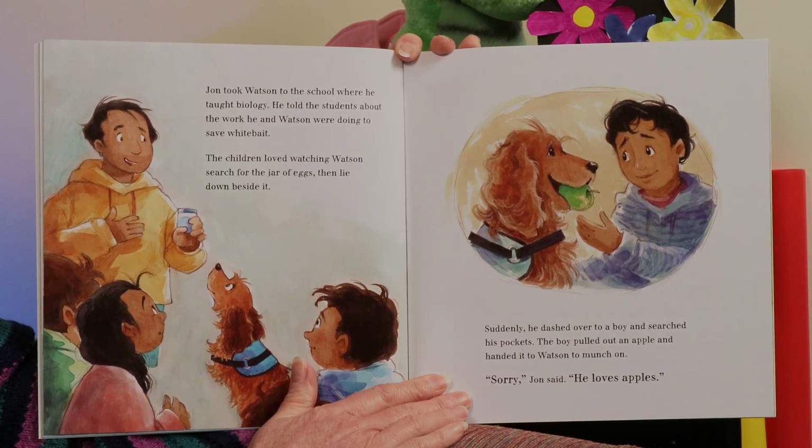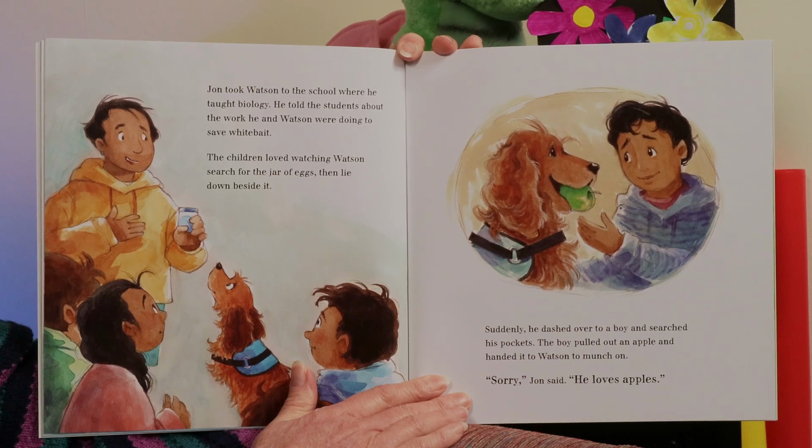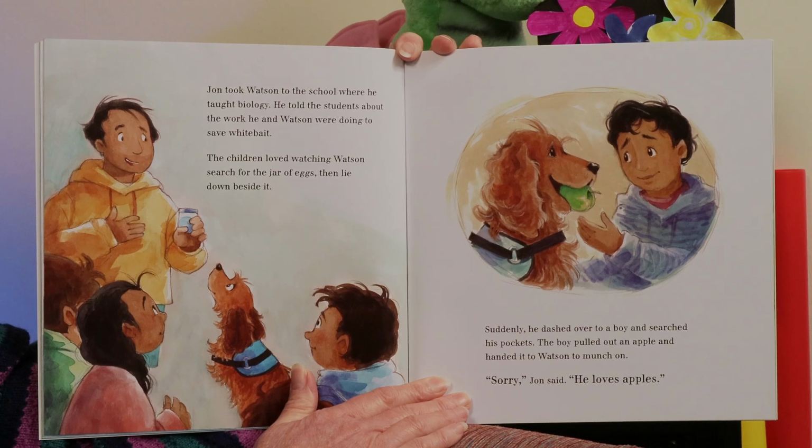John took Watson to the school where he taught biology. He told the students about the work he and Watson were doing to save whitebait. The children loved watching Watson search for the jar of eggs, then lie down beside it.